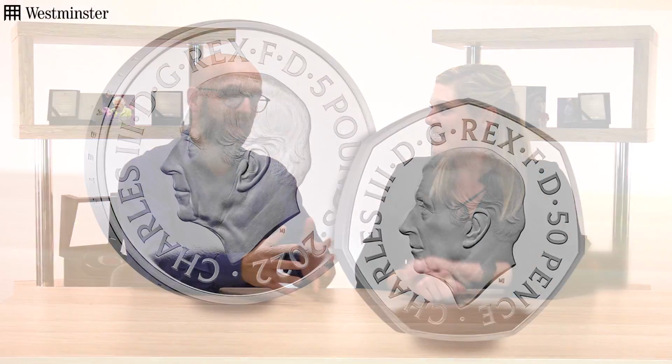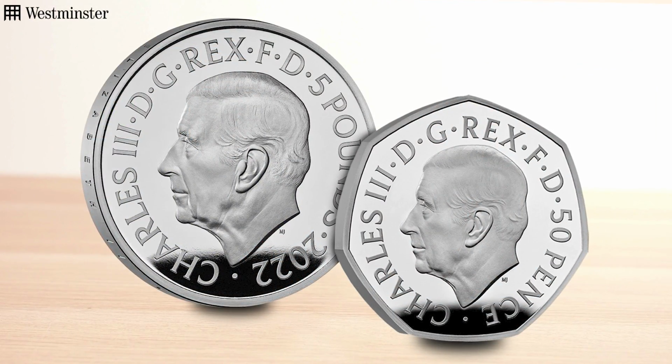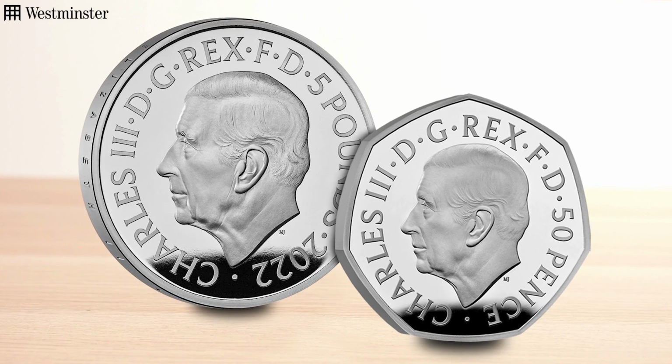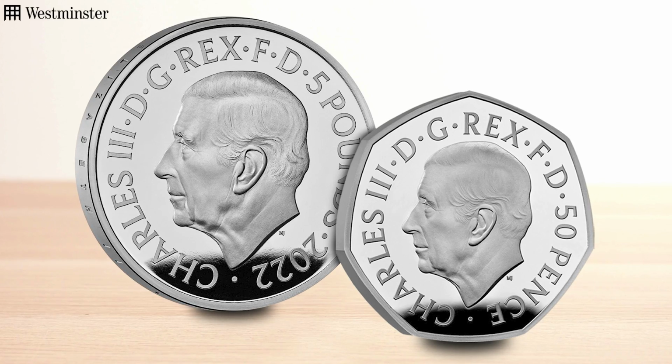Let's start with the most exciting news, possibly in the coin world for decades. We haven't had a change of monarch for 70 years here in the UK, and now we've got the first new effigy of our King, King Charles. It happened much sooner than we thought. The moment took us by surprise. On the 30th of September, 2 weeks ago today, they released that effigy, and then on the 3rd, the Royal Mint website went absolutely crazy, as did our website. On the Royal Mint website, 66,000 people were queuing to get on.